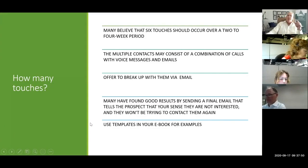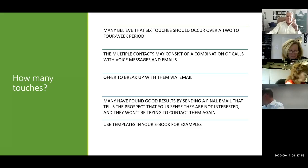If you've reached out to them 10 times, 12 times, and you've got no response, it goes without saying, hey, this person's not interested. But there's a last ditch effort, and I'm interested, Kathy, if you've ever used this technique in the past, is to send them a breakup email. Say, hey, I've reached out to you 10 times. I've heard nothing back. Give me permission to close your file, and I'm not going to reach out to you anymore. And again, it's last ditch. You have nothing to lose.